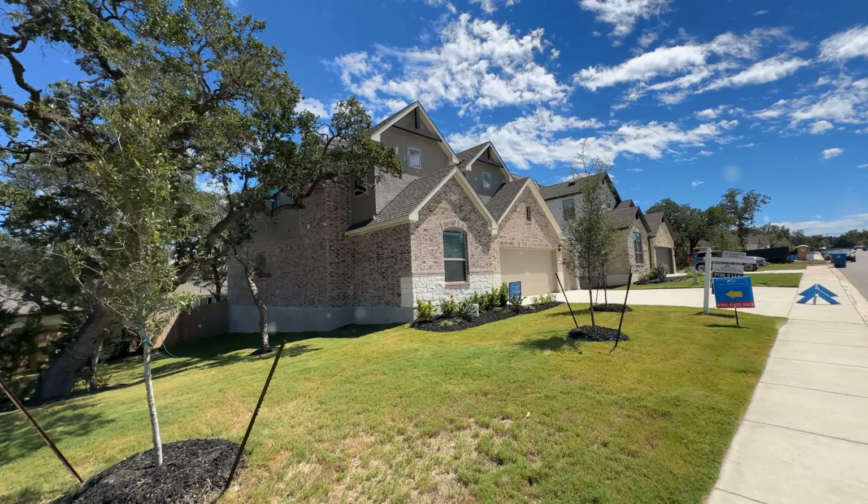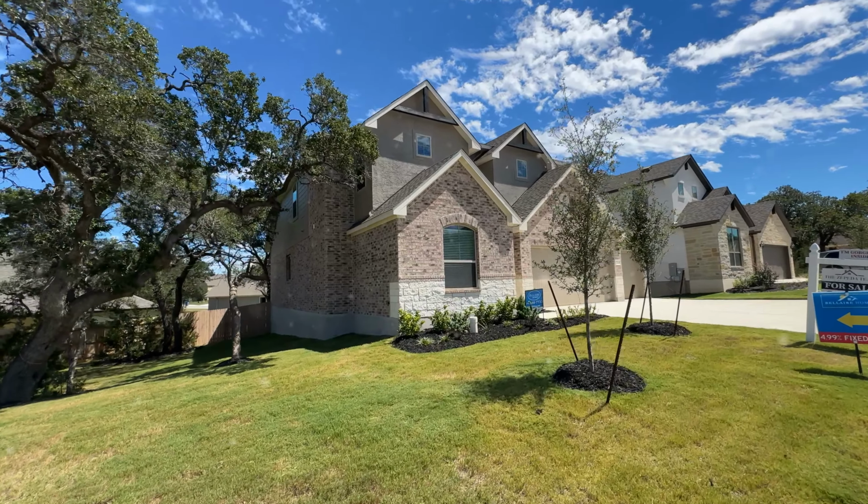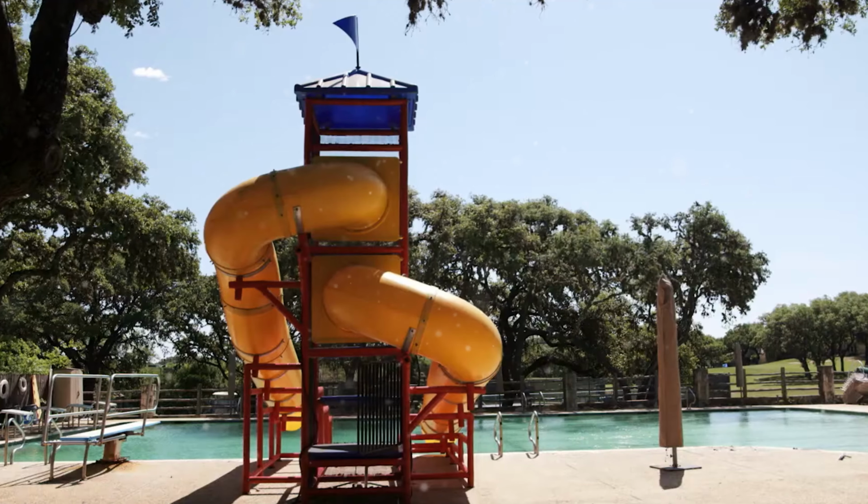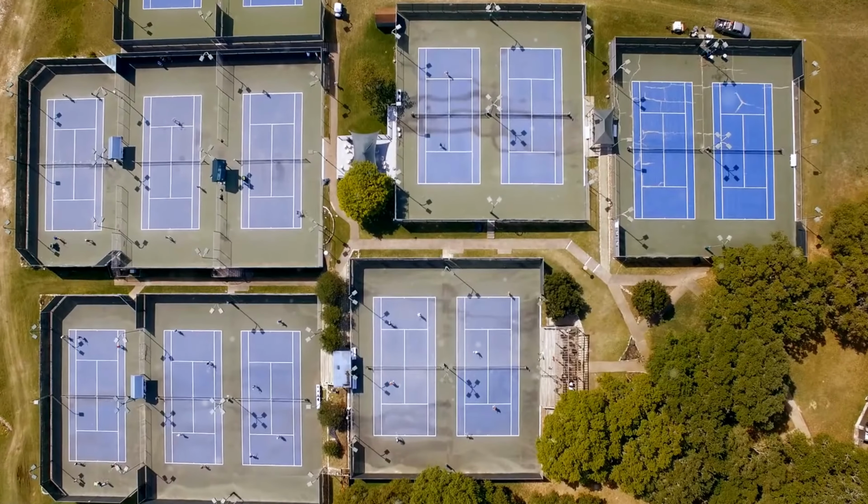What you're paying for when it comes to this price point, just shy of $600,000, is the location, the size of the lot, and the size of the house, right? So location wise, you're in Fair Oaks Ranch, which is just near Boerne, Texas. And out here, land is just pricier because of the demand. A lot of people like living out in this area because you're away from San Antonio a little bit. You're getting a little bit more of a small town feel out here. So that's why people tend to pay a premium.